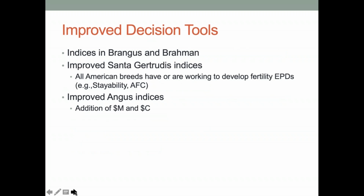So that's maybe a relatively quick overview of what I would consider, in the past 12 months, newer additions to the suite of EPD we already have. To some people that already may have become a bit overwhelmed with the number of EPDs that face them when they open up a bull sale catalog or a semen catalog, talking about 3 additional EPDs probably makes you gasp.